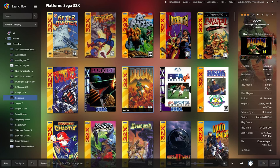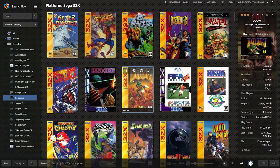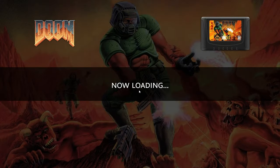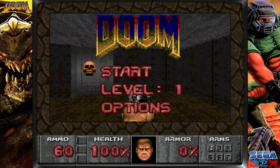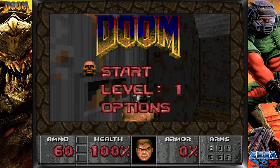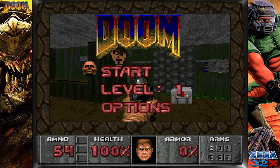All right, let's start playing some games. So let's try Doom. We just played Doom with the Atari Jaguar. It would be a good comparison to see how the 32X performs versus the Jaguar. Well, right off the bat, you can see it's a little more pixelated. The reds aren't that vibrant. It's not full screen. You can see the rock border around it.